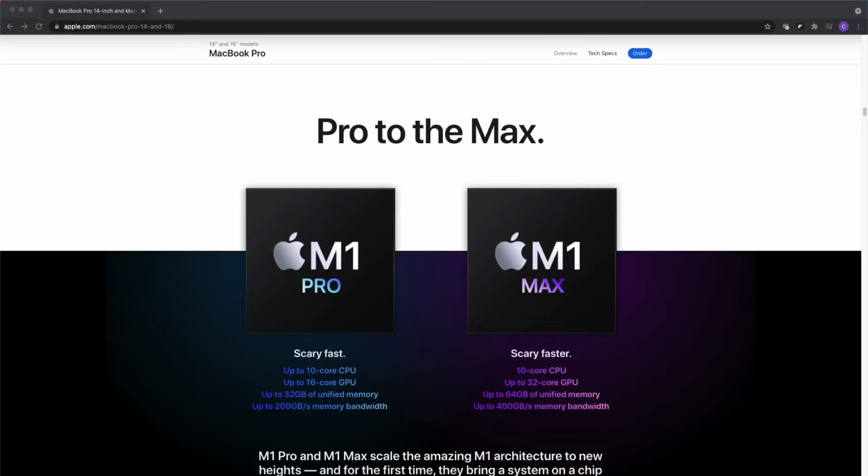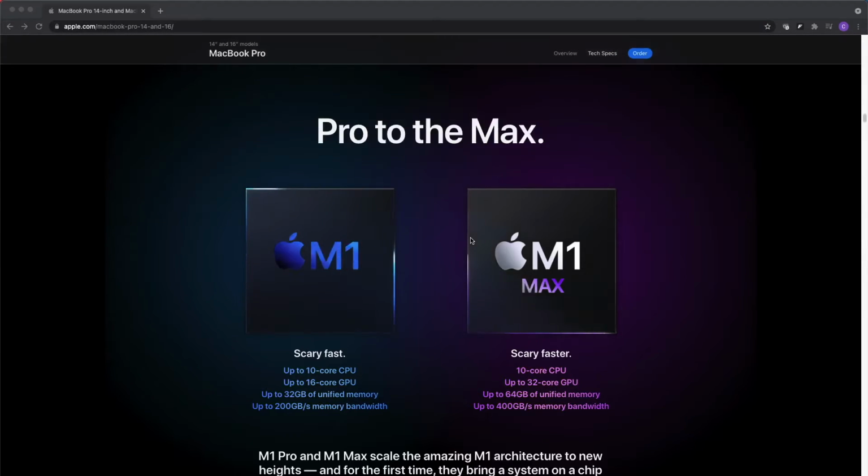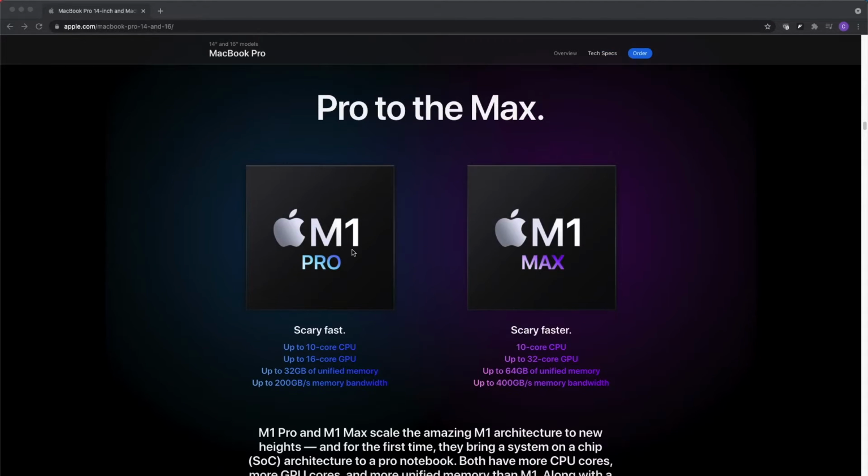All right, to start off with, one of the cool things I don't think a lot of people were expecting is that we didn't get but one chip, we got two CPUs. So you've got the M1 Pro, which we thought was going to be the M1X, and you got the M1 Max, which is going to be even better than the Pro. Really what it comes down to is what the CPUs can do, and it's also around the actual GPU.